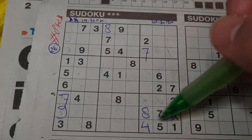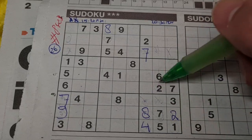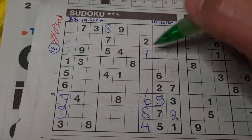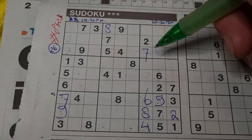The 1, 2, 3, 4, 5, 6 is missing. The 7, 8, 9 is missing. 6 and 9, 6 and 9. We have 6 in this column. No 6 there. 6 should be here. And a 9 goes there. Alright. And then, let me see.